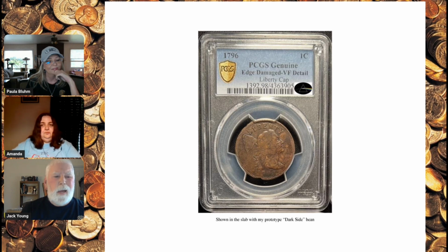So this one's in a slab. I didn't really want to take it out and do anything with it, but it's either the source coin or it was actually another one of the counterfeits. But as far as the 1796s, we have not seen another one in quite some time.